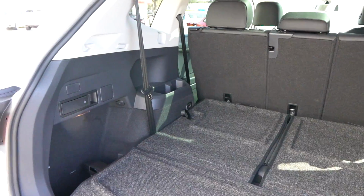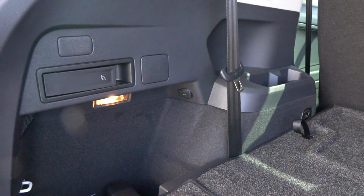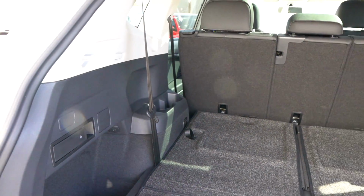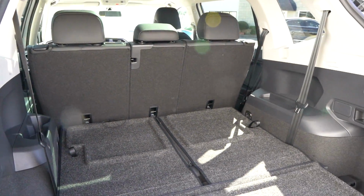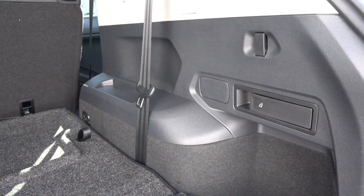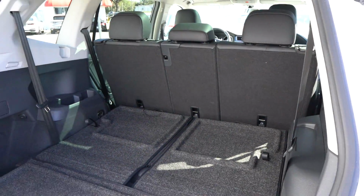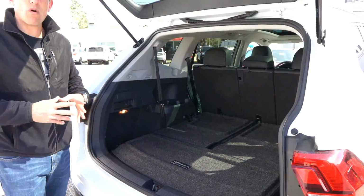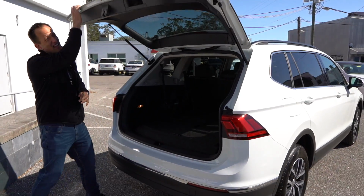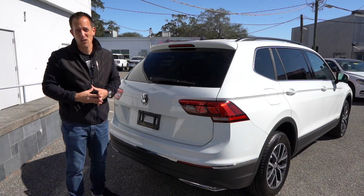Folds nice and flat. Now, if you're the type of person that you want some hard numbers, you're looking at, with everything folded down, 38 cubic feet of space. With that row up, you're looking at 12 cubic feet of space. But the great news is the versatility with this Tiguan. You definitely are gonna get it, and that's what makes it so usable and wonderful. But why don't we go ahead? If you're ready, I'm ready. Let's take this Tiguan for a spin.